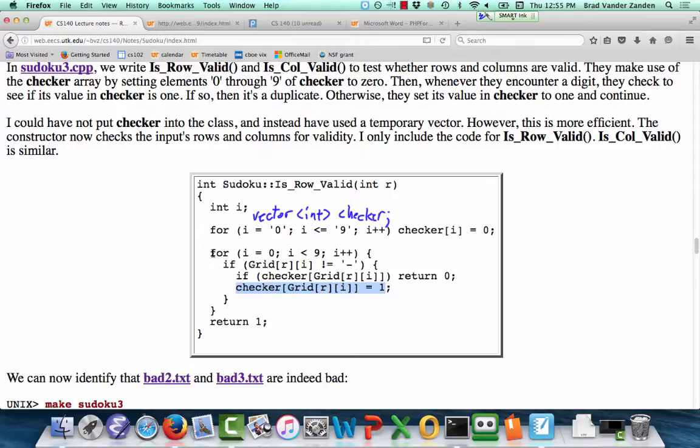Okay, it's a programming trick. It's done for efficiency reasons. By declaring it as an instance variable, that checker vector never disappears. And that means that it's only initialized once when the Sudoku object is created. Whereas if he declares it as a local variable, it is recreated every single time he calls is row valid or is column valid or is panel valid.